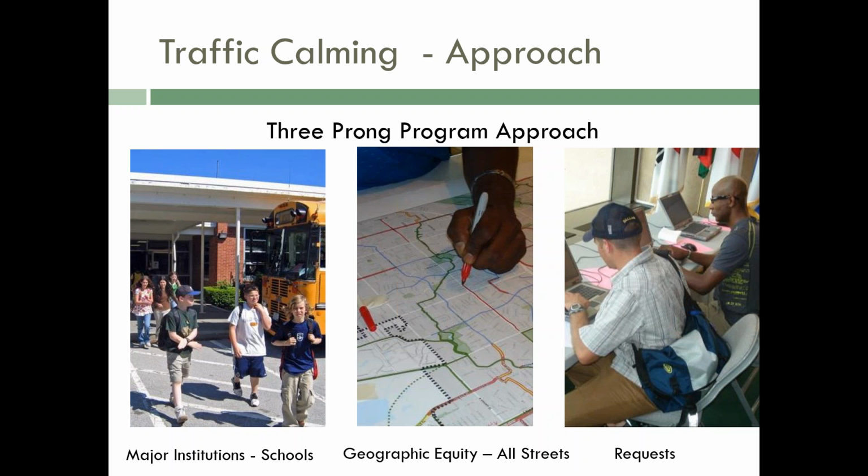So there's certainly a place for a request. People notice there's a speeding problem or an issue that comes up, and I think that works very, very well. One of the challenges with just relying on requests is they may get concentrated in certain areas of your community, leaving other areas out.